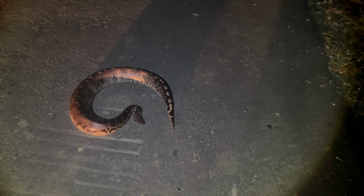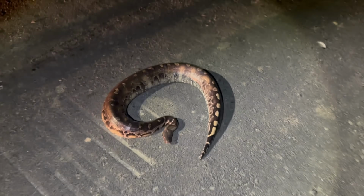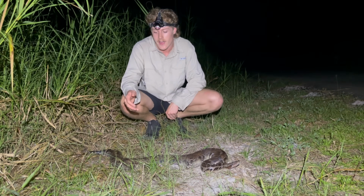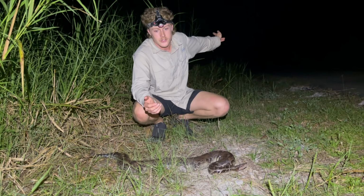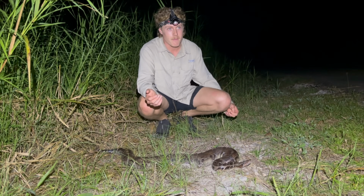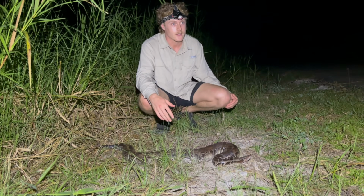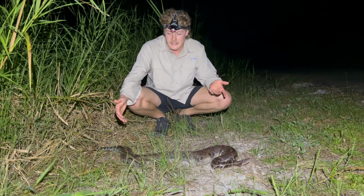Oh my God, 1 a.m. coming back. We've got a blood python. He is warm. Holy, that's sick. This is the first significant snake of the night, but we're like 400 meters from our accommodation. We went for a 2-hour drive to go to this mad herp spot. We got kicked out after an hour, so we came back here, and we were just about to call it a night as we were coming back, but least expecting it.